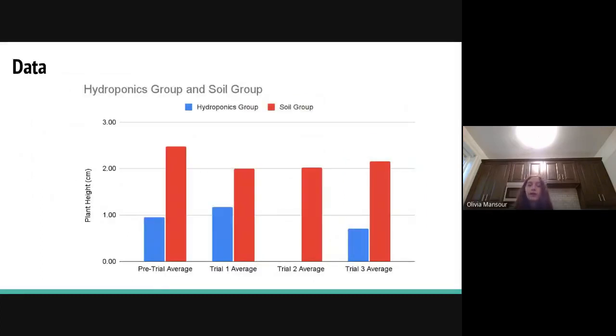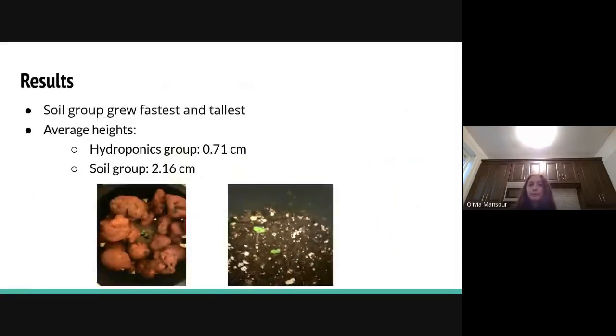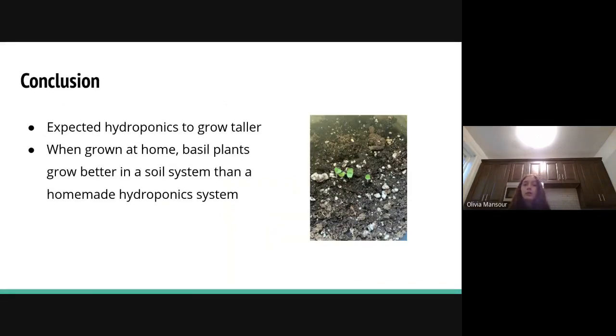This is my data for my experiment, and as you can see, the soil group grew taller and faster. The average height for my hydroponics group was 0.71 centimeters, and in the soil group, it was 2.16 centimeters, and that's a significant difference. My conclusion is that when grown at home, basil plants grow better in a soil system than a homemade hydroponic system.